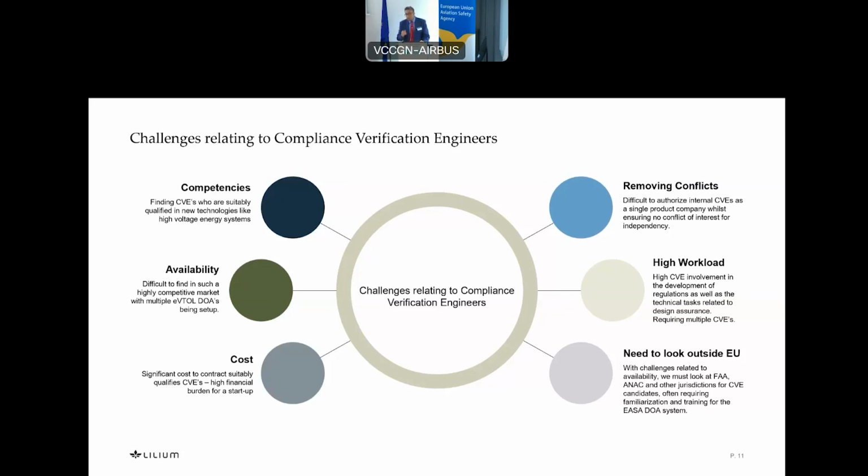We have a very high workload as a consequence of the lack of CVEs. And if you imagine, CVEs are also involved in the development of the regulations, the development of the means of compliance, in working within EUROCAE, within ASTM, within RTCA, within SAE, in developing standards for means and methods of compliance. So it is an extremely high workload compared to a conventional program where you may have AMCs or ACs that have been around for decades. All of this has led to us looking outside of the EU, at FAA and ANAC DERs, DARs, to add additional capability to supplement our DOA system.